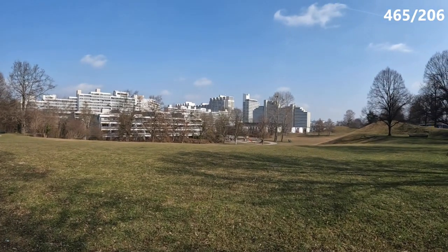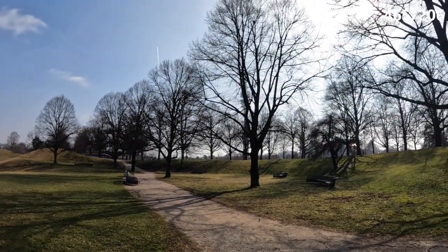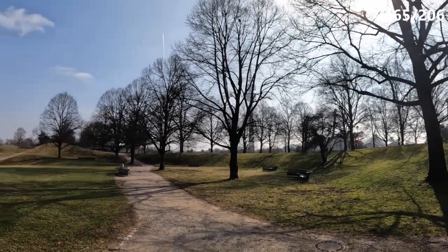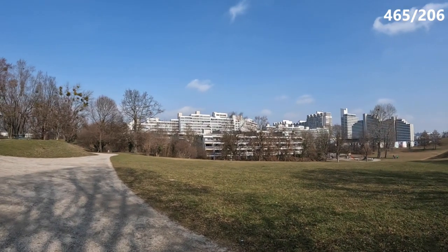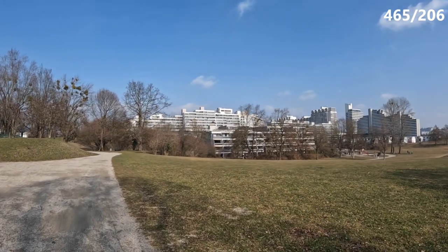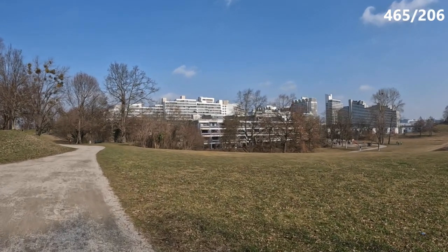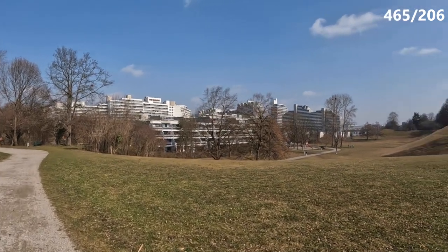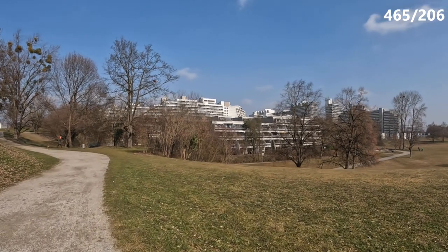So here I'm standing in the middle of the Olympia Park. Just across here, the Olympia Tower, the stadium, and the Olympic Village, or the buildings for all the athletes here for the Olympic Games in 1972. So it's been more than 50 years. Last year, in September, 50 years since the Olympic Games here in Munich. So let's go check out this Olympic Village here.